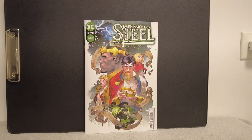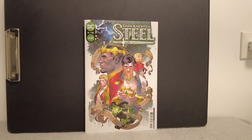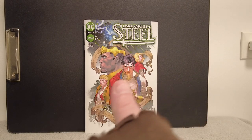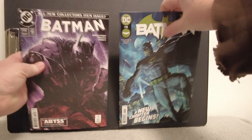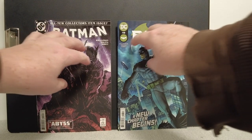All right, I grabbed the Dark Knights of Steel. This is the Tom Taylor miniseries. This is number two. Number one was pretty great, so I want to follow this definitely. And this is going to be a good series. Looks like it's going to climax with Superman versus Batman. Batman's already been removed from the realm here. He's like an outsider. All right, and then the new Batman issue here, 118.